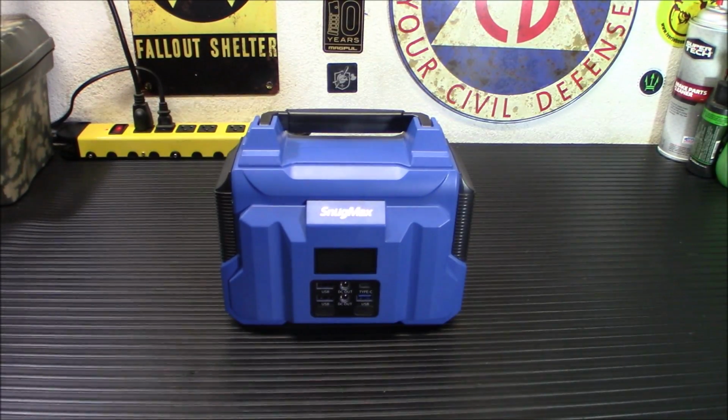Alright everybody, welcome back. I got something really cool for you today, and it's on sale. This is the SNUGMAX Vickers 200 watt portable power station.